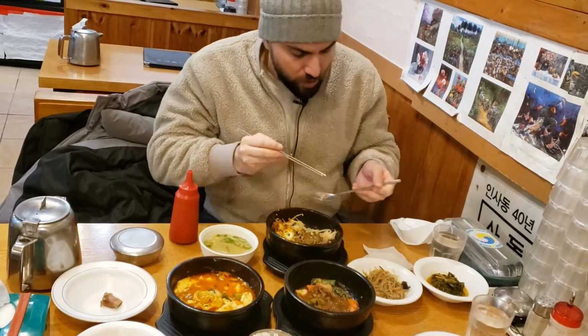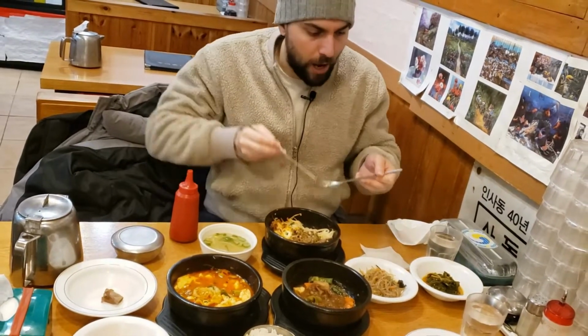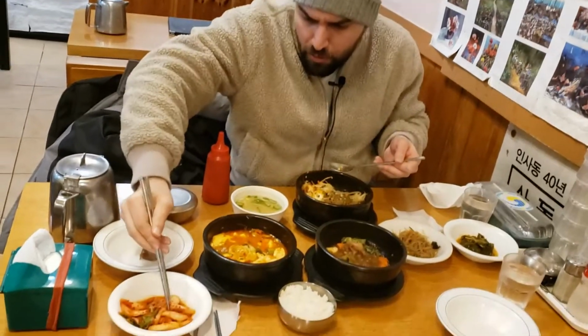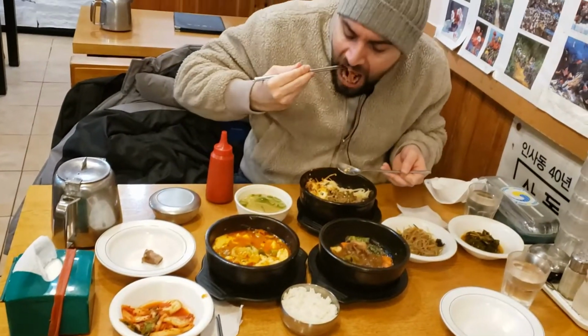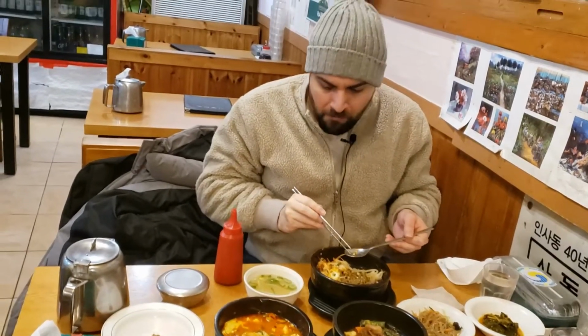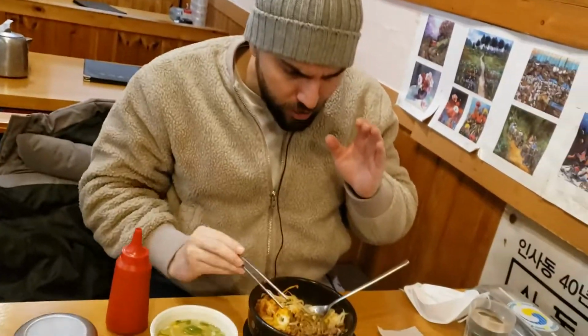Japchae is very nice. It's a little cold for me. I do prefer to eat warm japchae, but otherwise the flavor is quite nice. Kimchi is very good. Highly recommend just coming here to Insadong to try some very, very delicious traditional Korean food. I can't recommend it enough.